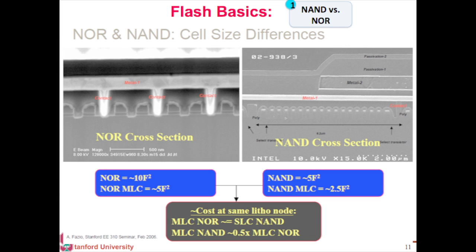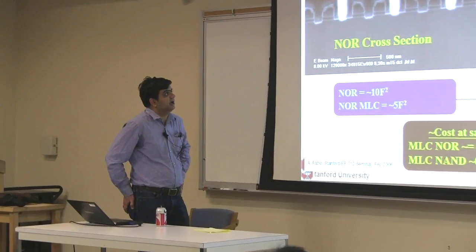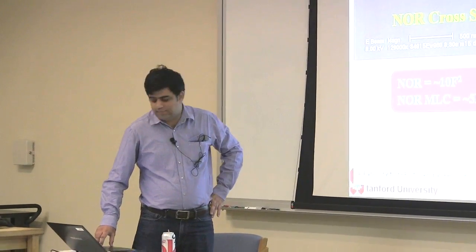And that's why this market, NAND, has grown much faster as compared to NOR. Sometimes it has tried to displace both NOR and DRAM, because essentially it's so cheap, because you can fabricate it so compactly.